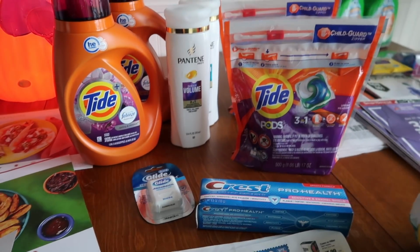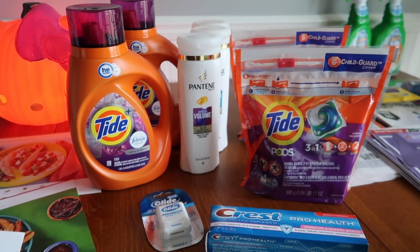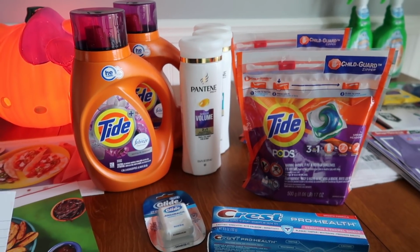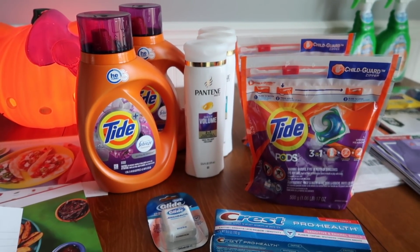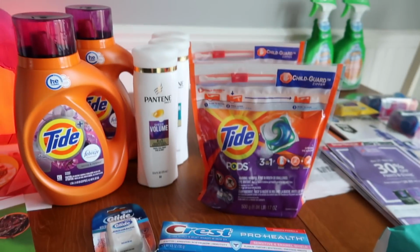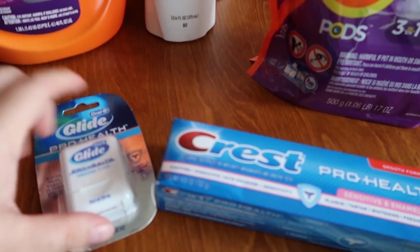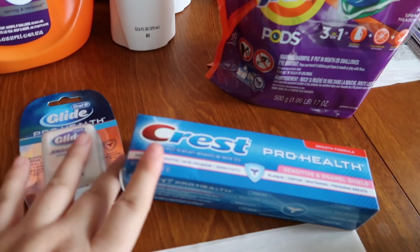$41.76 altogether for this entire basket. Subtracting $17 of coupons, I paid $24.76 out of pocket, not including my tax. And then I got back $27 of bonus cash: $15 for this flyer one, $10 for the Tide, plus another $2, $1 for this one and $1 for this one for this promotion this week.